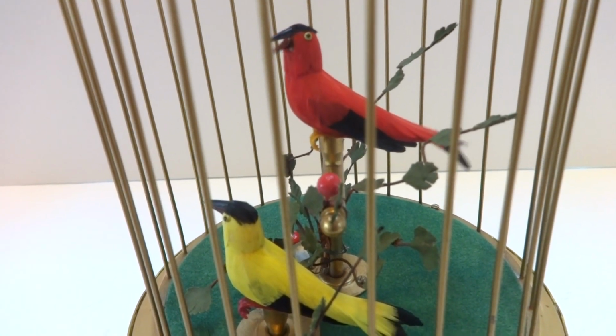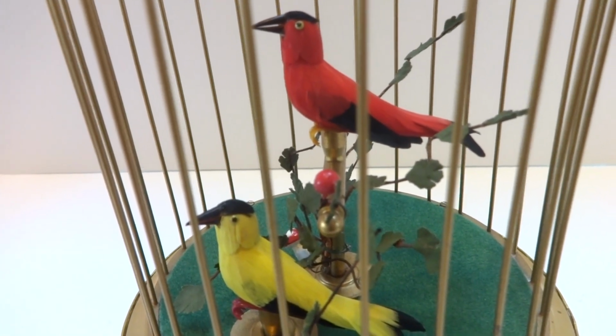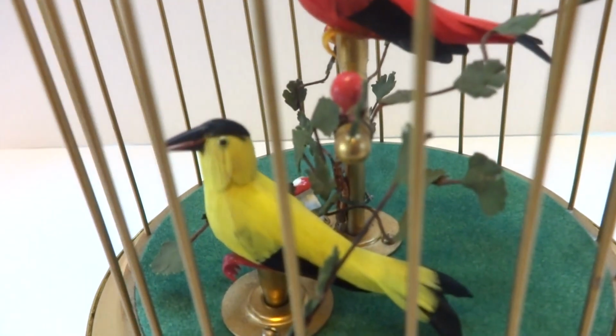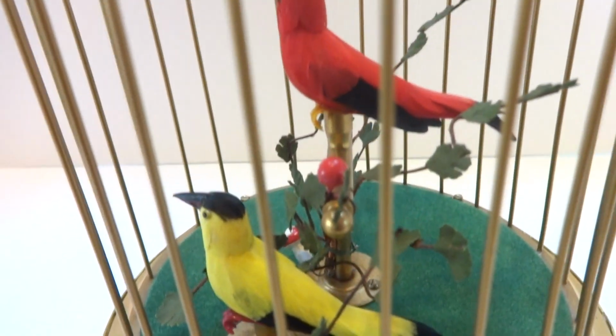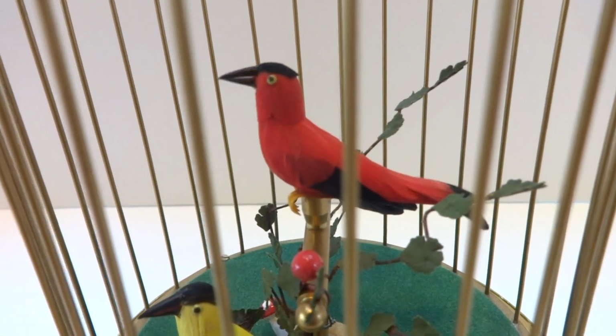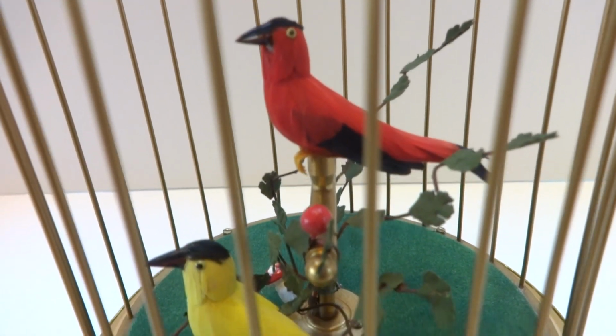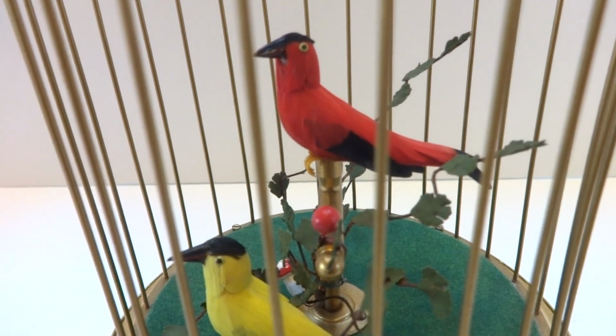The birds will pause. All singing bird cages have 3 modes: off, pause, and on. And if the pause function does not work, that indicates there's something wrong with the mechanical movement. What the pause feature does is it prolongs the singing.